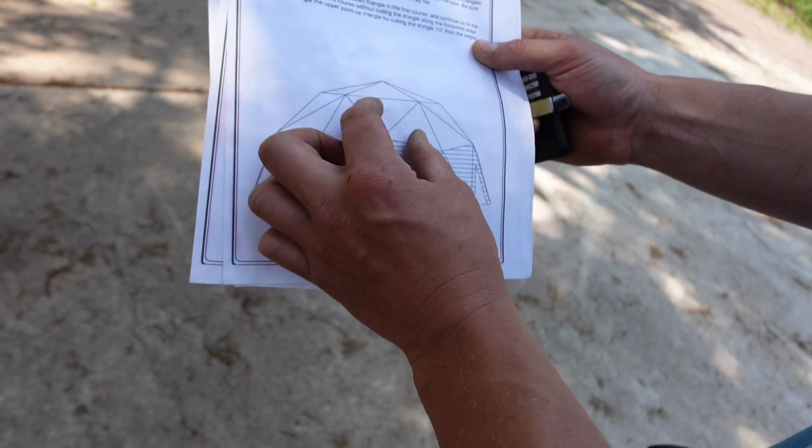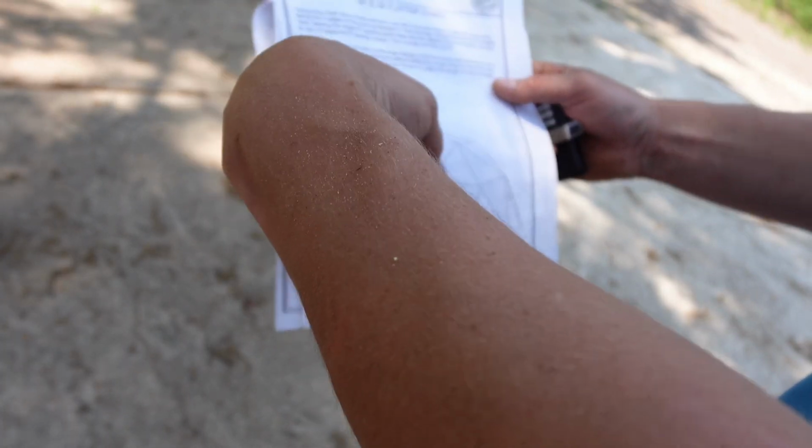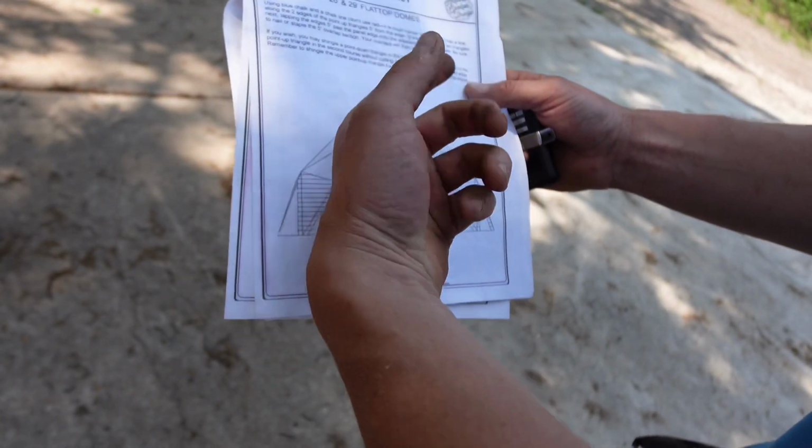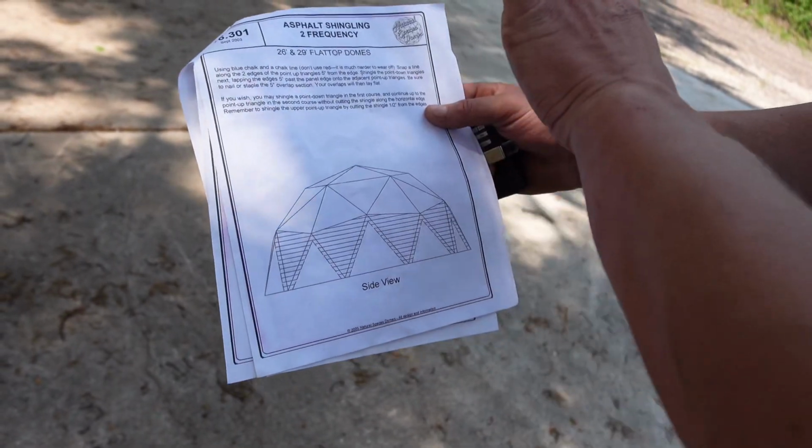Because if you put capping on an angle, the water is just gonna go in between the capping, on the high side, and it's gonna go underneath the capping. It's not gonna go over it. So that's why you cut everything, and then it just folds down and the water goes around it.